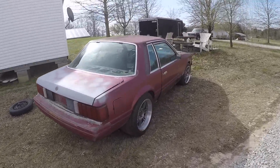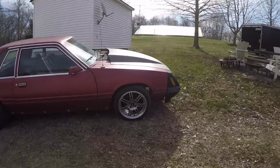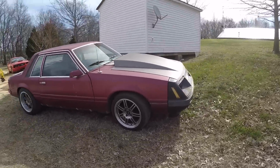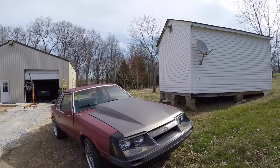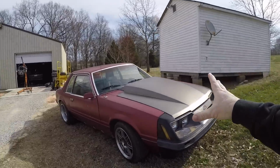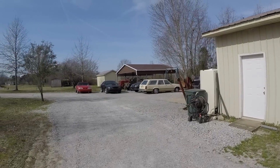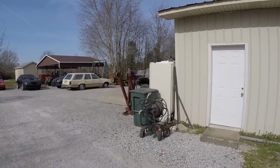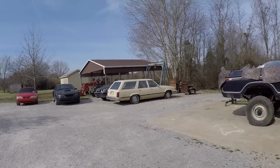Alrighty, guys, so beautiful day in the neighborhood. We got a whole lot of projects. Guys, I cannot get over how this thing looks. Sorry for the wind noise. I cannot get over it. You guys just wait until you see this car done. It's gonna be awesome. Again, 351 Windsor. Gonna be a beast. But I was just talking with Dover a little bit.